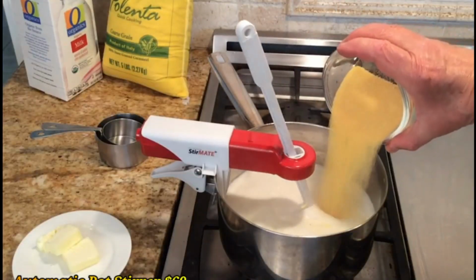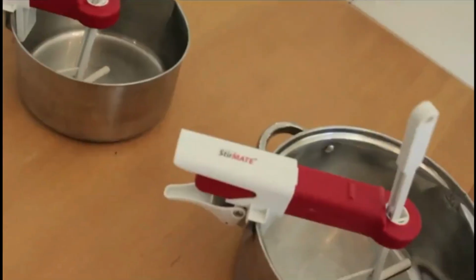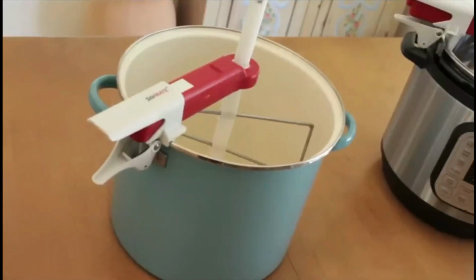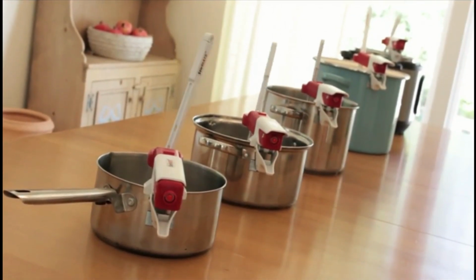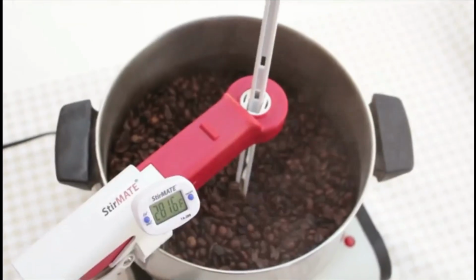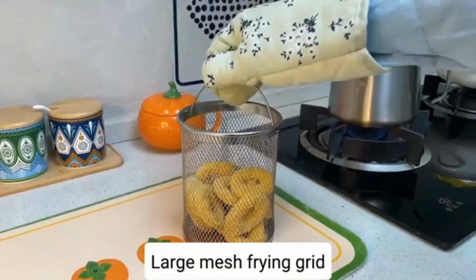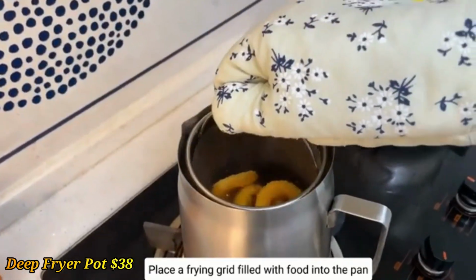Next, Automatic Pot Stirrer. This automatic pot stirrer frees up your hands while cooking, perfect for stirring soups, sauces, or custards without burning. With adjustable speed settings and a rechargeable battery, it provides consistent stirring and is heat-resistant, making it a reliable kitchen helper.